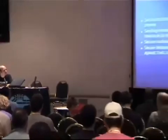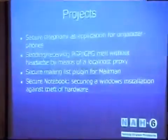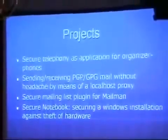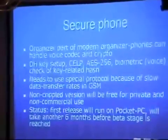And these are some of the projects we're working on. One is a secure telephony project. I've already talked a little bit about that earlier today. Another is PGP and GPG mail without the means of a local host, without headache and without plugins, by a localhost proxy. A secure mailing list plugin and secure notebook. Allow me to go into each one a little bit.